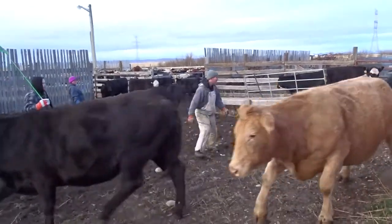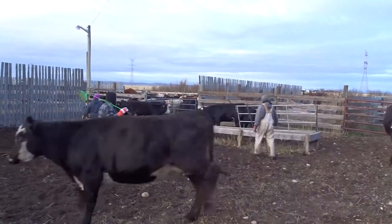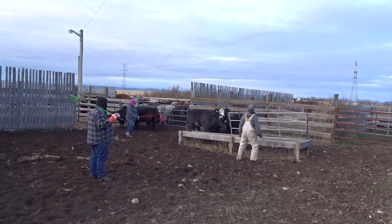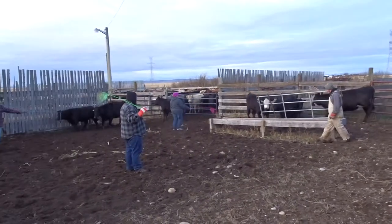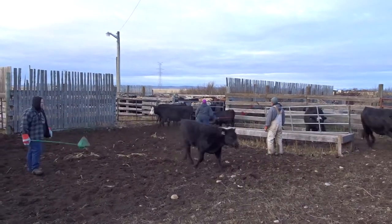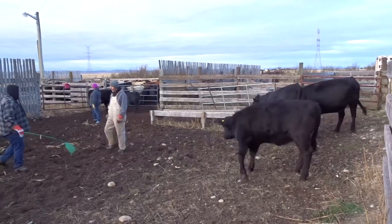Alright, so we're watching the very first sort. These are all wound up here. So the cows, you can see they're in the corner, and what we're doing is we're trying to get them to go around the trough like that. They don't always like to make the corner. And if they go between the two guys that are standing by the gate, that's okay.